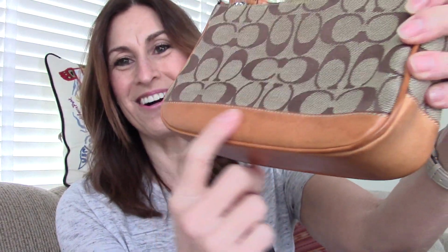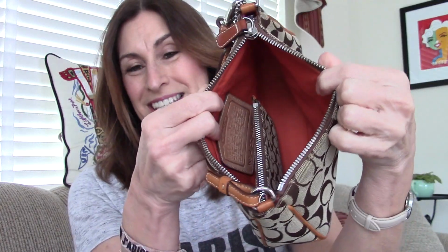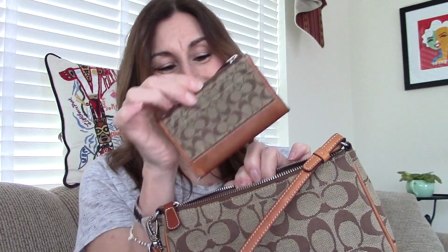You can see all the water stains and all the watermarks on it. But I love this bag. I used it nonstop. Again, the inside probably isn't all that clean, and I also had the matching little wallet that went with it, and I used this to death, and just the same, it's in pretty rough shape, but I just absolutely love this bag.